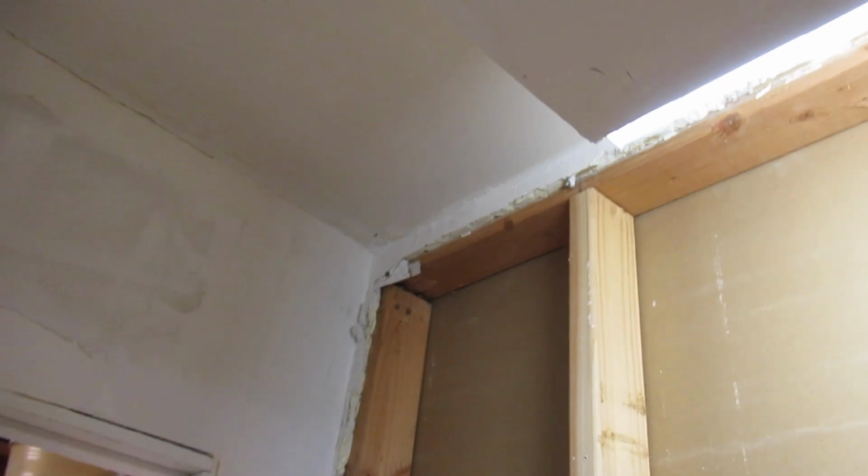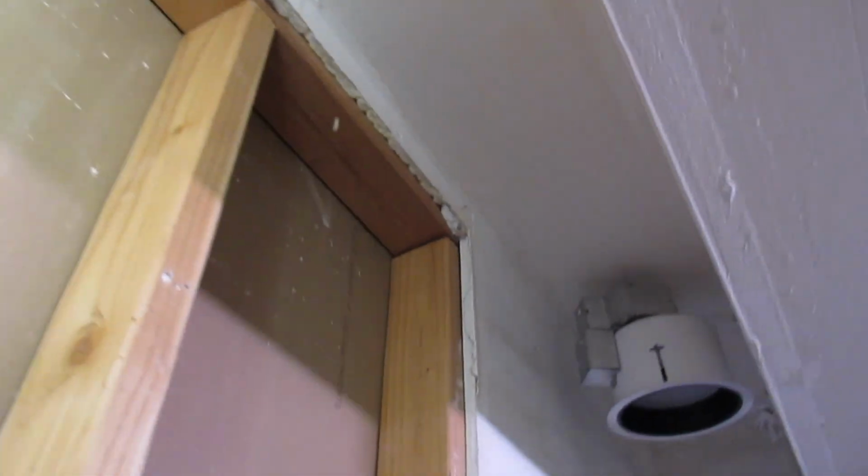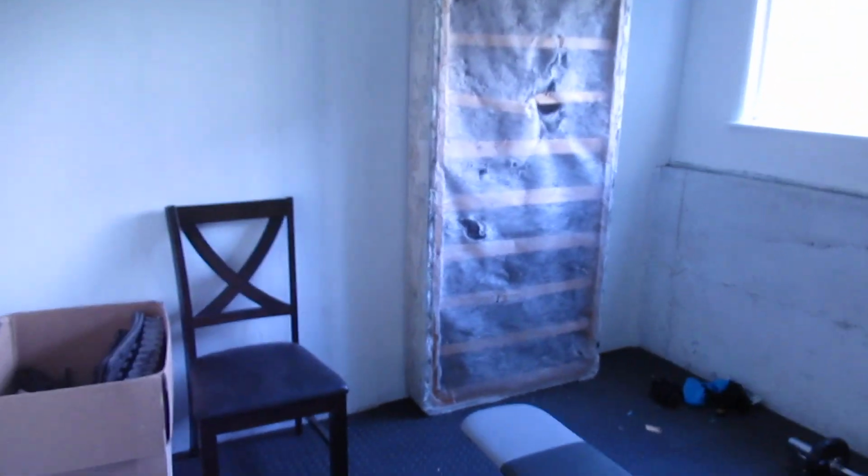Look at that. What in the world is that? Yeah, that's supporting everything. Obviously this isn't a load-bearing wall. This is supporting all the load. This was just added. And I don't even know why, because it's this room, sure it's a room, but yeah, we're gonna continue on, I suppose.